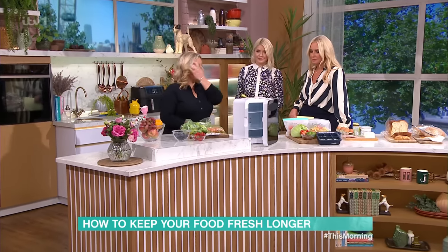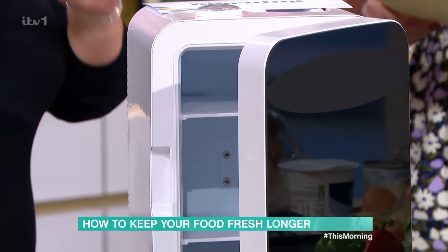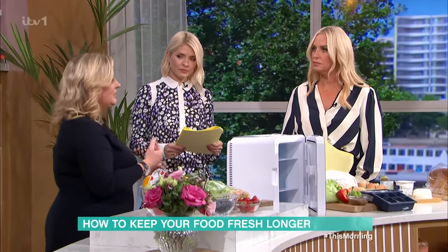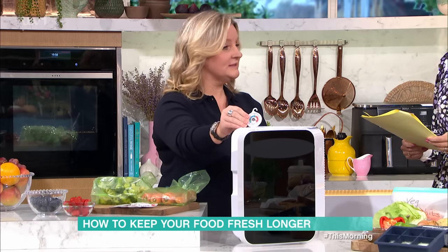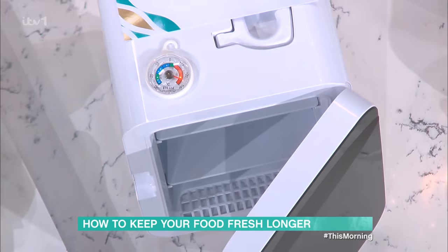What have we got here? OK, I want to quickly talk about your fridge because you don't need to spend money on any other gadgets, but your fridge you do need to look at. It needs to be between 3 and 5 degrees, so you need to check your temperature. If you've got a new fridge, it'll have the dial on the top, so you can move it up and down. If not, you can pick up one of these cheap little things that tell you what the temperature is. You also need to make sure that the seal of your fridge is clean.